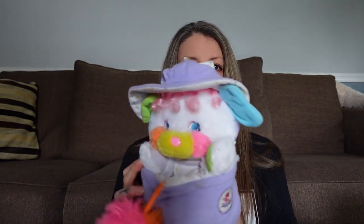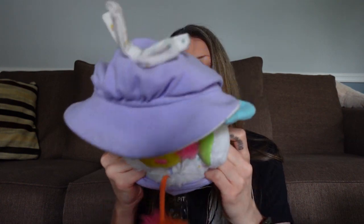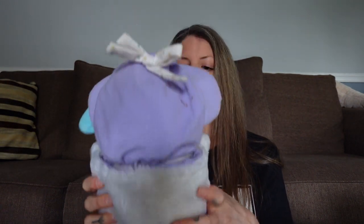There was a cartoon, of course. It was the 80s. So you'd have your cartoon, you'd have your toys that went with it. So yeah, this is my stuffed Popple. The tag says it's from 1986. That sounds about right. Looks like it could use a little bit of a washing. I'm gonna have to look up her name. I probably should have done that before this video, but I didn't.